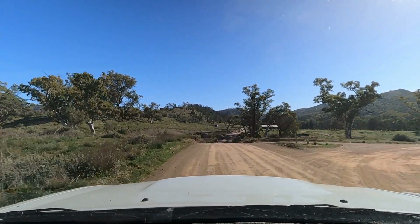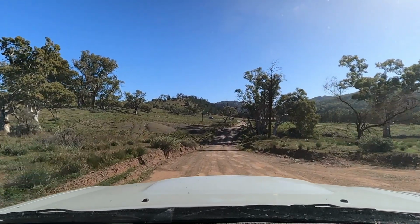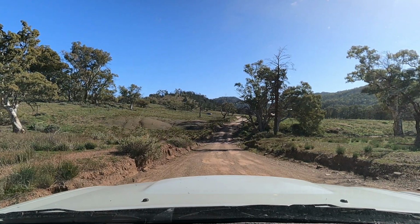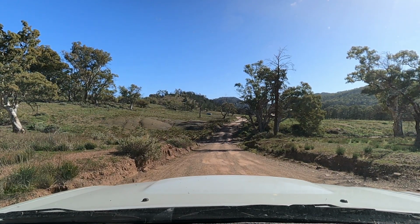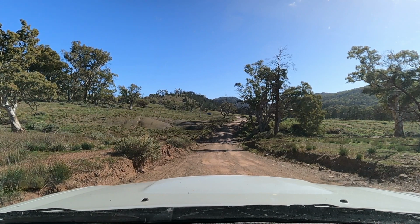But in the valley there are two very pleasant campgrounds. One here at the ruins of the Aruna homestead, and the other a little bit earlier on in the valley.